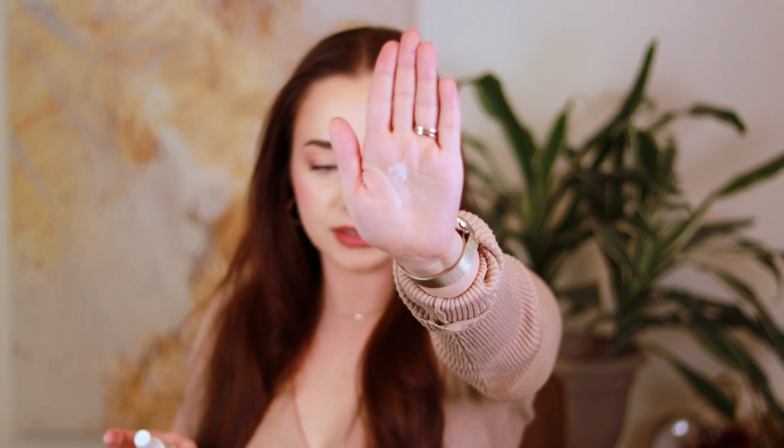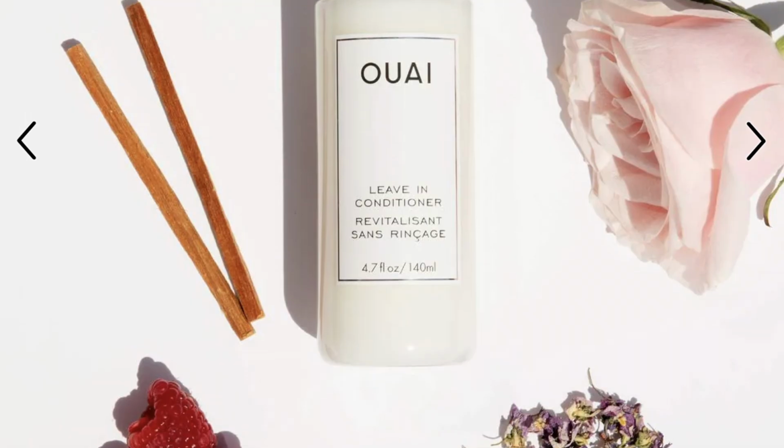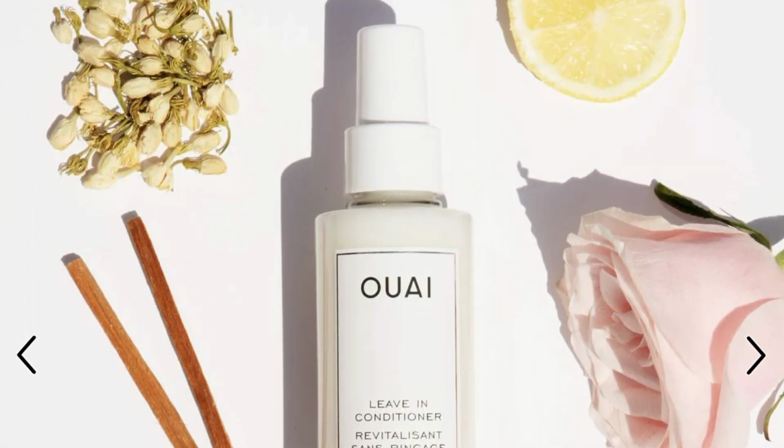Like, let's do a little test. It's kind of hard, but I already applied the product though, so it's hard to show you guys. Yeah, but you're gonna see on the video the difference, what it does. But if I do put it on my hand to show you the consistency, it's not that liquidy, but it holds itself. And it smells really nice. It's floral. I really like their products, to be honest.